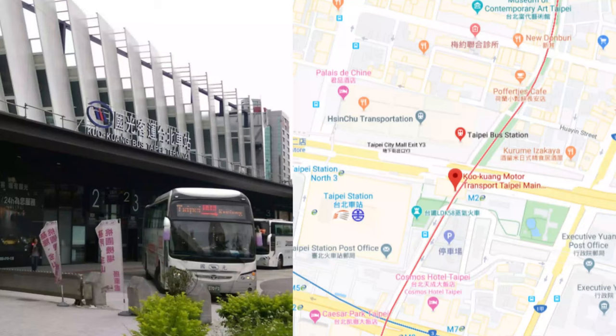It was a bit of a hassle this morning trying to find this bus station because it's not the Taipei main station bus station, it's the one across the road. But we're on the bus and we're on our way.